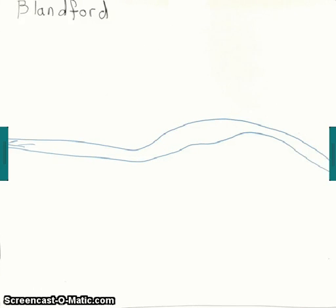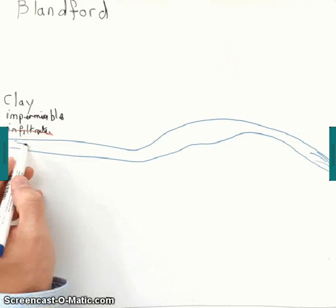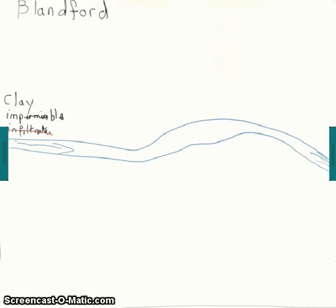We've got problems related to the natural environment. The soils are clays. This is impermeable. Therefore, water cannot infiltrate. Because the water cannot infiltrate, there is more overland flow, more runoff. The water gets more quickly to the River Stour. And that means that the peak discharge is higher. And because the peak discharge is higher, there's more likely to be flooding in Blandford.